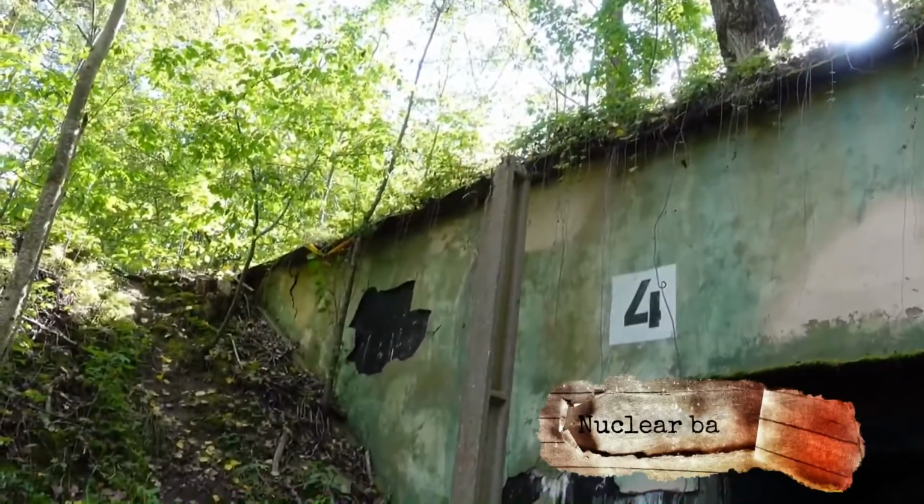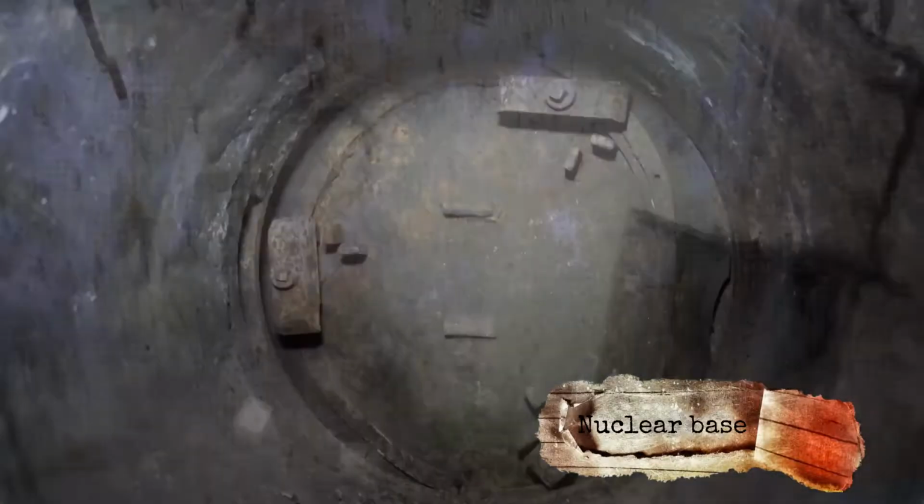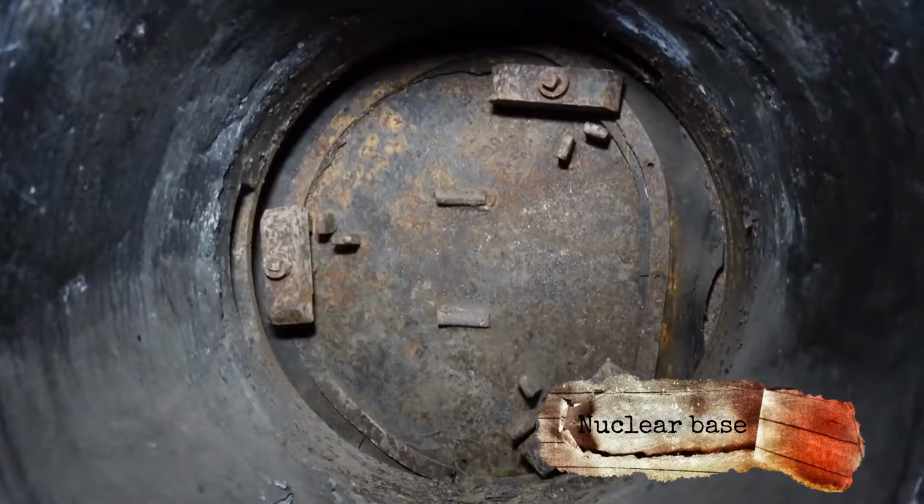I then traveled to a distant place in the woods. Here, the Soviets used to keep their nuclear rocket heads. There wasn't much left. It was a nice experience walking down there though.